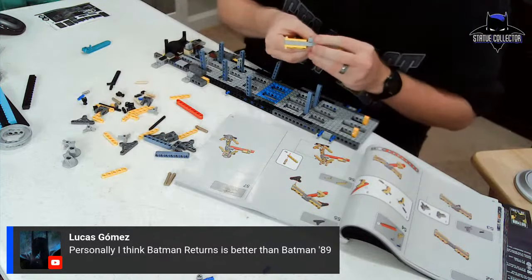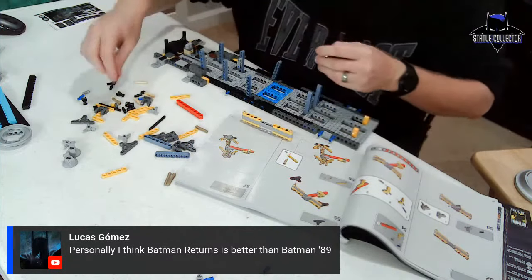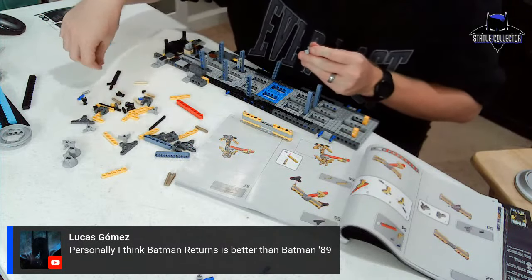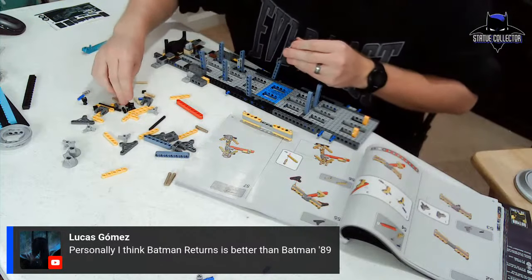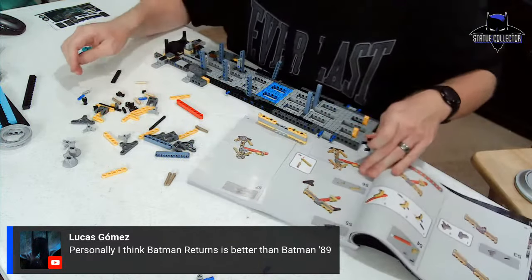Lucas Gomez says Batman Returns is better than Batman 89. Do you agree with that? Say that again. Lucas Gomez says he thinks that Batman Returns is better than Batman 89. Well, I've answered that like four times tonight. What did I say? You said Batman Returns. Batman Returns is better, I think. I love it. It's so dark and it's just awesome.